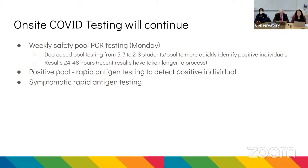So as we mentioned, on-site COVID testing will continue. Moving forward, we'll have weekly safety pool PCR testing on Monday. In the past, we had 5 to 7 students in each pool. For the last few weeks, really, we've only had 2 or 3 students in each pool so that we can more quickly identify positive individuals. And then we typically receive the results in 24 to 48 hours.